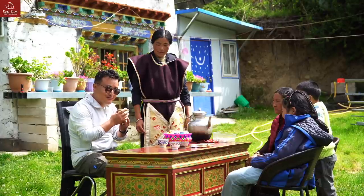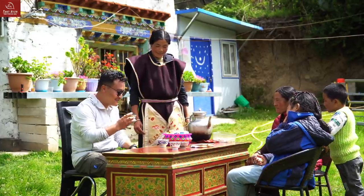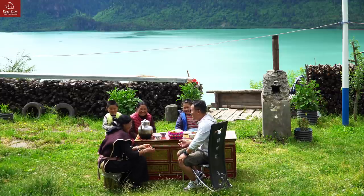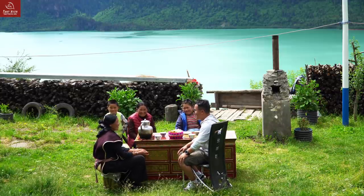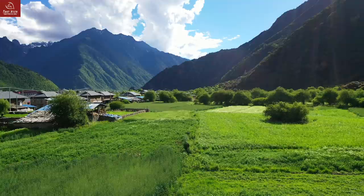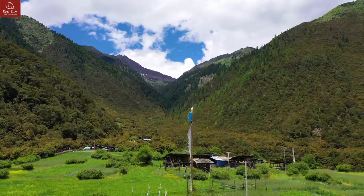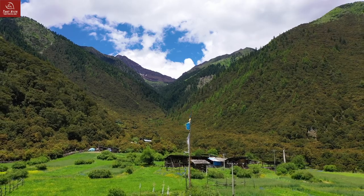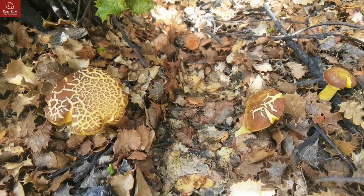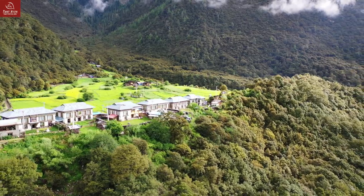That's a delicious butter tea. I mean, it's really good for high altitude. We just had a beautiful conversation, and she was telling me that the villagers here are living mainly on their farmlands, and she also has some animals as well. They also can pick some treasures from the mountains, like so many different kinds of mushrooms, and this is their main income in this village.